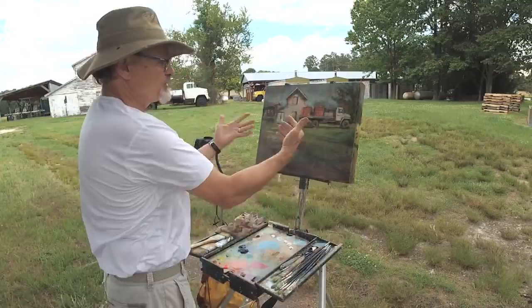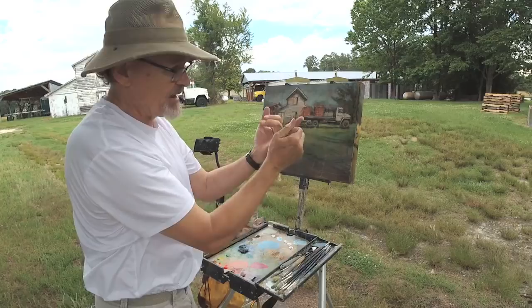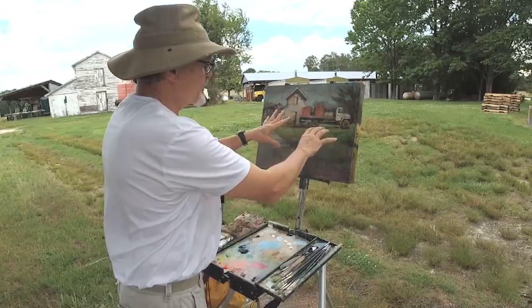Okay, now, there are four different places to start this last layer. The furthest away object, the sky, that's option number one. Now, option number two, focal point. Option number three, the lightest, brightest, whitest thing. And option number four is any major area that needs local color.